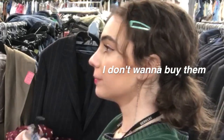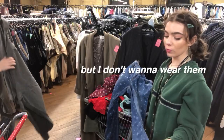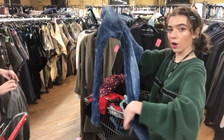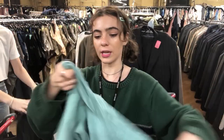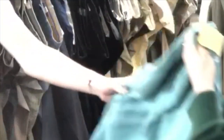I don't want to buy them, but I was thinking, I don't want to wear them. I want to cut them out and put this pattern on top of another jeans. Bodysuit, American Apparel. Okay, this I like because it feels so soft. And it's Ann Taylor, and it's $5.99. Feel it. Oh, wow.